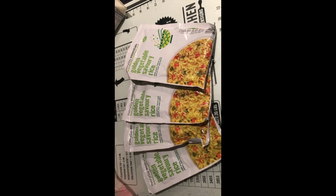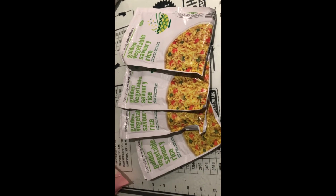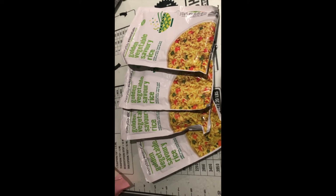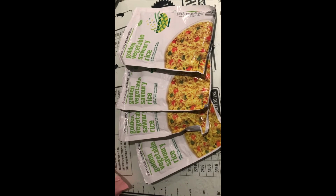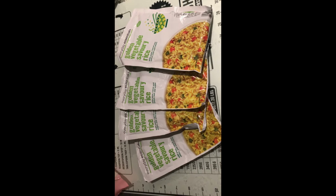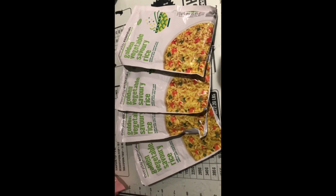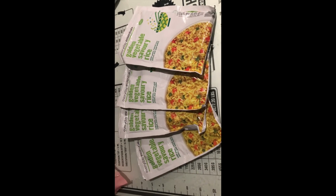Whilst I was there, I also picked up the golden vegetable savoury rice, the everyday essentials. These were I think 24p each, but I'd been having the Batchelors versions and they were working out like 1.5 syns, but these are actually syn free, which is really good. I saw it on the Facebook group that I'm joined to for Slimming World, so I thought it was really good that I can have it with my dinner. It's really easy to make, and it tastes exactly the same as the Batchelors ones, but I'm not having to spend any syns on them, so I thought they were really good to pick up as an essential in the cupboard.